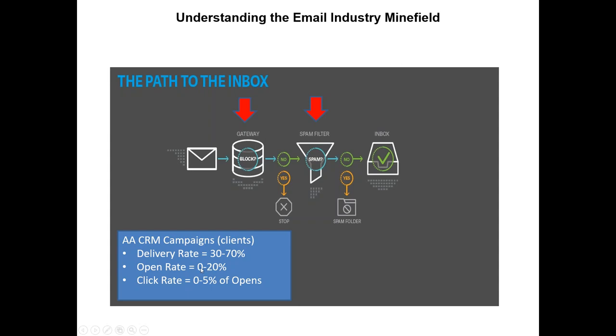Your open rate, maybe nobody opens it. Maybe you get that 20% average that I was talking about. Click rate, which is based on the opens.